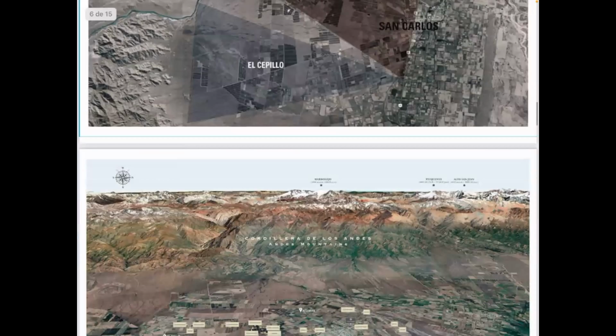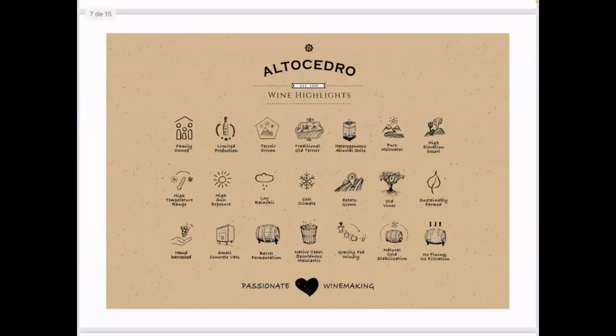That makes La Consulta very unique. We are 100% sustainable farming. We have a green building, a centennial winery from the 19th century, gravity fed, low intervention, certified low intervention, because we manage all these things that we mentioned about how we play with those phenols in the best way possible, thanks to one of the great tools that we have there, our old small concrete tanks.